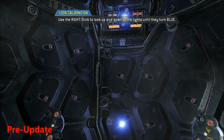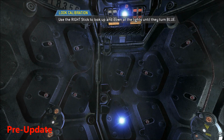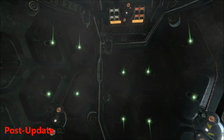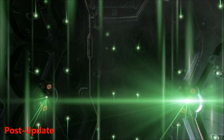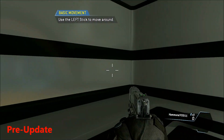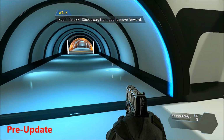Would you like to reverse the vertical look input? Visual calibration complete. Simulator initializing. You are free to move around the simulation. Please walk through the tunnel in front of you.